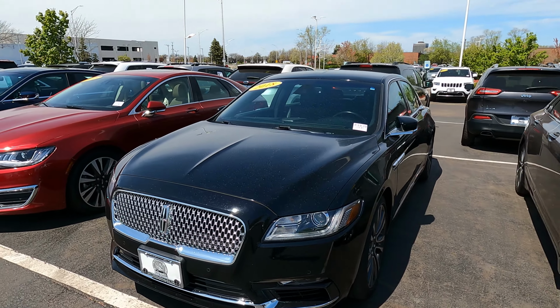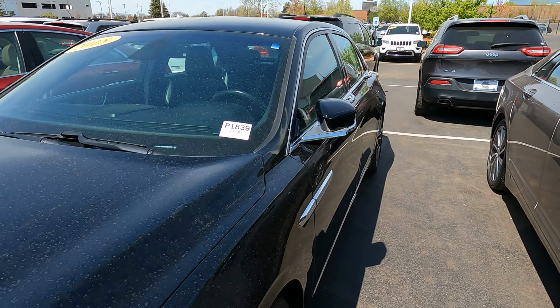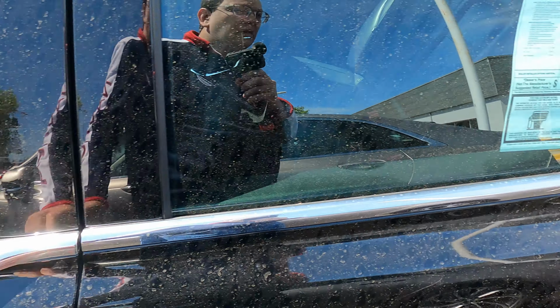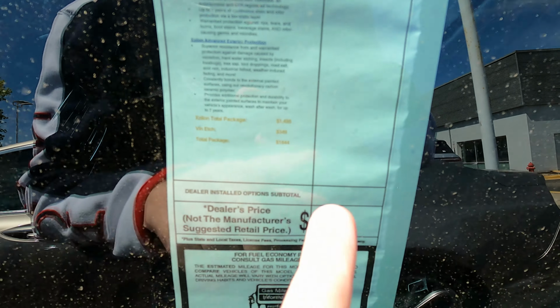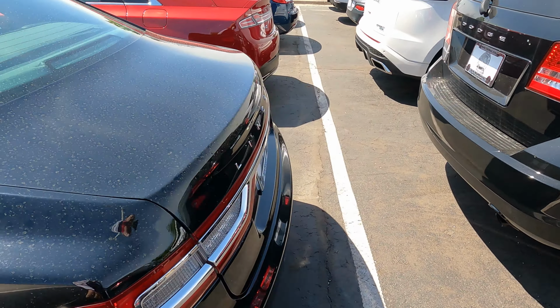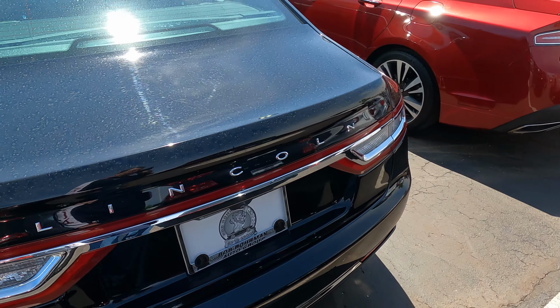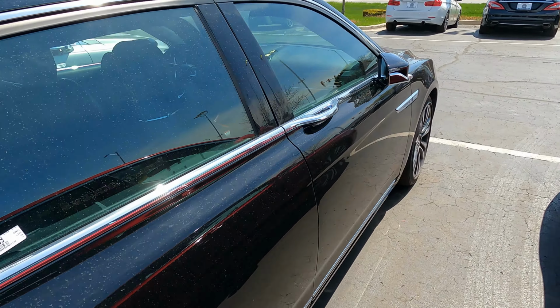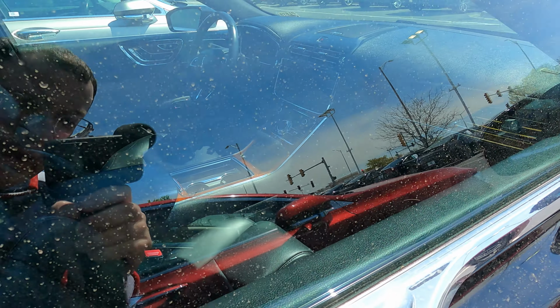Okay. Oh, here's a Continental, 2018. Considering that the mirrors are folded in, they're all locked. Oh, here you go again. COVID treatment coming up. They want an extra $1,844 because they will cure COVID with your car. And they're going to charge you for it. Yeah, Continental I would consider.